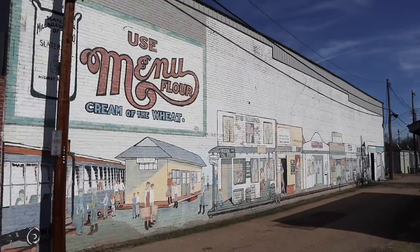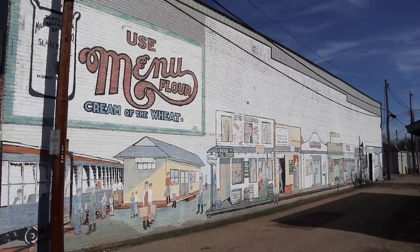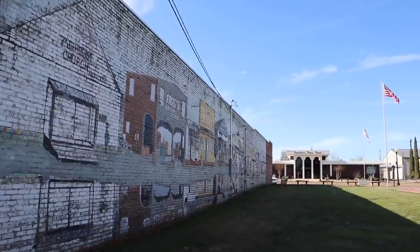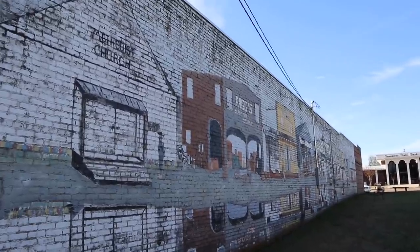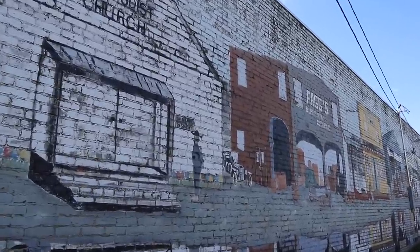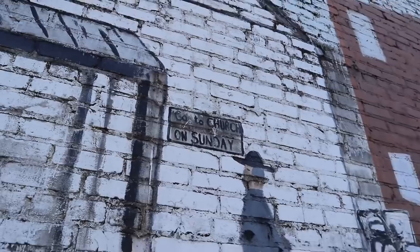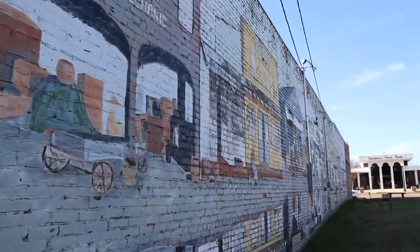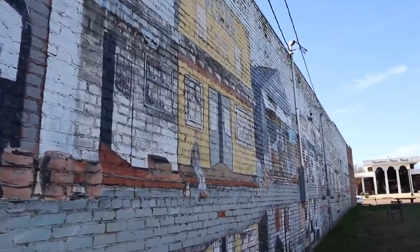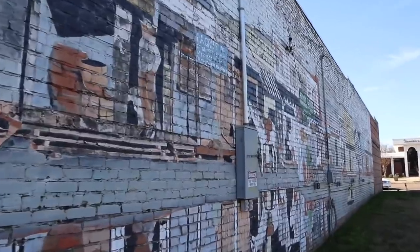Some of the other local establishments, a pool hall over there, drugstore, and the theater. And even more paintings on the opposite side of the park. On this brick. Go to church on Sunday. There's a lot of detail and a lot going on in this mural.